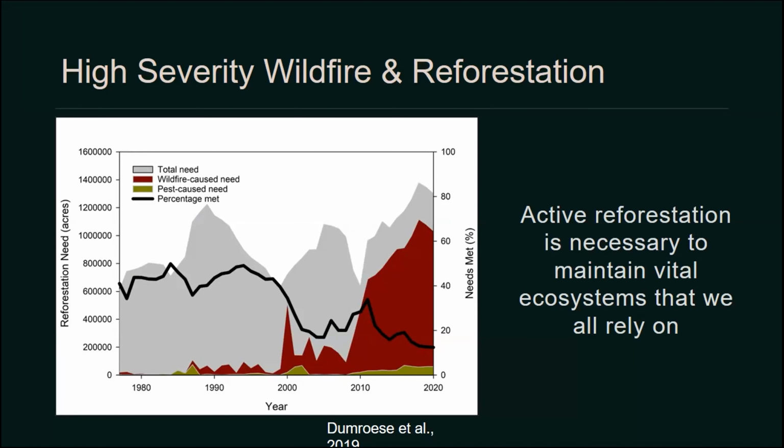Okay. When this is on, you'll see this graph. The gray part shows the total need of reforestation from 1980 until 2020. And the red is the wildfire caused need, and that has really gone up, as you can see.